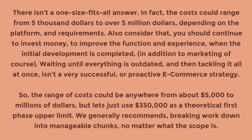Also consider that you should continue to invest money to improve the function and experience when the initial development is completed, in addition to marketing, of course. Waiting until everything is outdated, and then tackling it all at once, isn't a very successful or proactive e-commerce strategy.